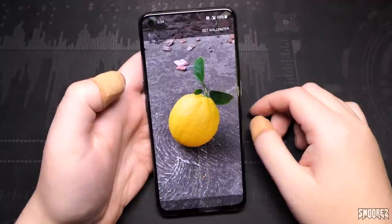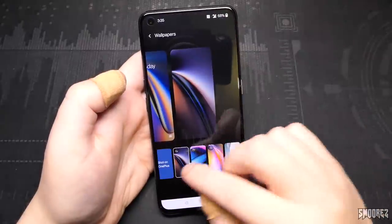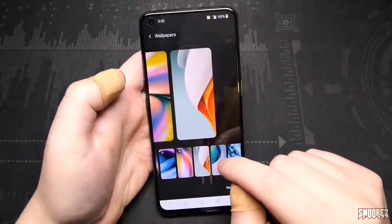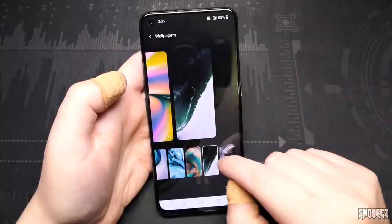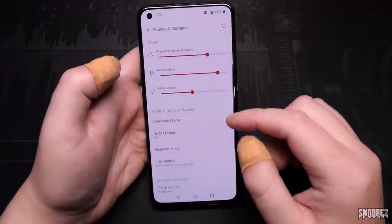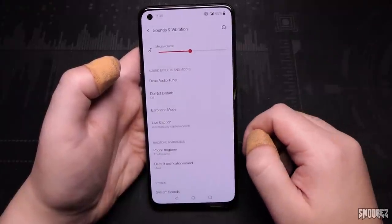Wallpapers we can quickly just go through. See, look, lemon. It said something about large fruit in the ad, so I did. Big lemon. But we've got this wallpaper, this one. Were these all on the N10 and the OnePlus 9 Pro? I'm fairly sure of it. They all look pretty good. In sounds and vibration, all the usual stuff within here. We have the audio tuner, do not disturb, earphone mode, live caption, which never worked for me on the OnePlus 9 Pro, but that's okay.